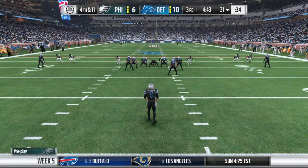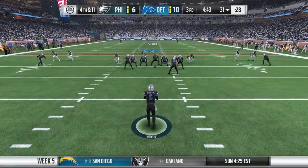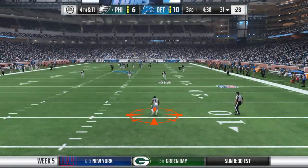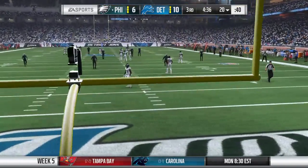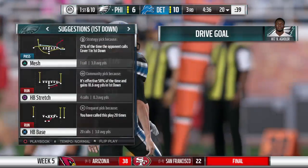Here's Sam Martin now as he'll punt it away for the 4th time today. 46 on his first kick. This one in that neighborhood as well. And he couldn't get it to check up. That kicks all the way into the end zone for a touchback.